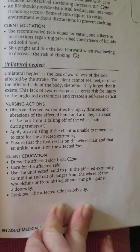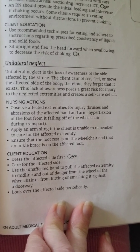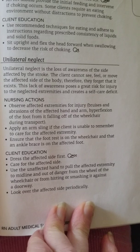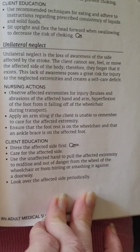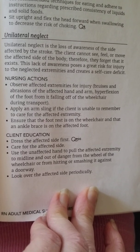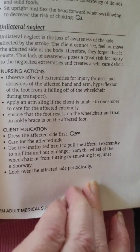Nursing actions include observing affected extremities for injury, bruises and abrasions of the affected hand and arm, hyperflexion of the foot from it falling off of the wheelchair during transport. Apply an arm sling if the client is unable to remember to care for the affected extremity. Ensure that the footrest is on the wheelchair and that an ankle brace is on the affected foot.